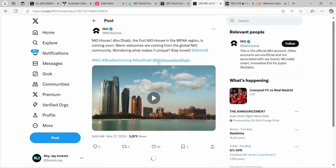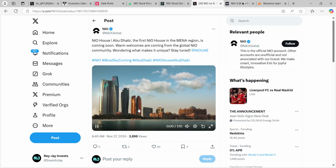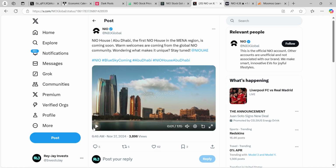There was this talk right over here about how NIO is getting a lot of attention in Abu Dhabi. Don't forget that Abu Dhabi has made massive investments into NIO for the long term. And we're seeing a lot of potential growth, at least for the company. I think that with the NIO Houses improving and with more of them growing, it's going to provide a lot better user experiences. And I think that this is very good for further growth for the longer term.